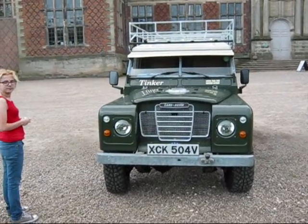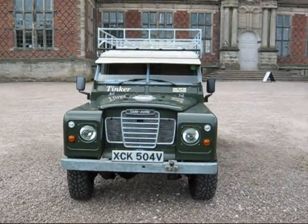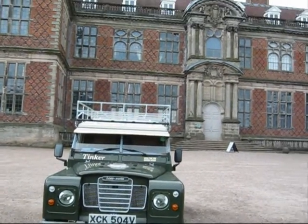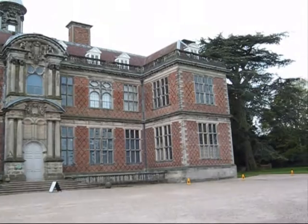Morning all, we're at Sudbury Hall, the Childhood Museum, and I'm parked right out the front here. Look at that. You can't beat it. So this is Sudbury Hall.